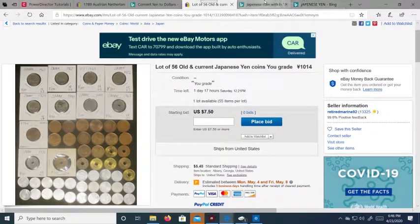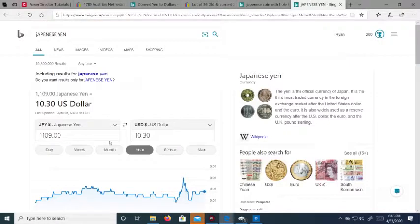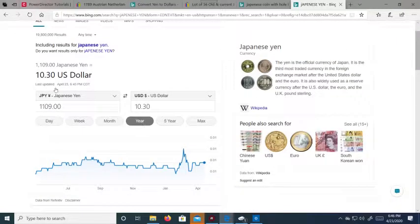So in all, they are selling $10. Like if you were to go to Japan and use all that 1,109 Japanese yen, it'd just be $10.30. Like, let me give you an example. The highest thing they had was like 1,100. That's 93 cents. That's not that much.